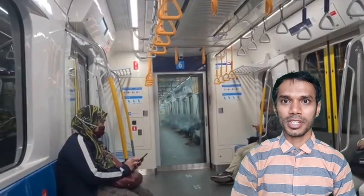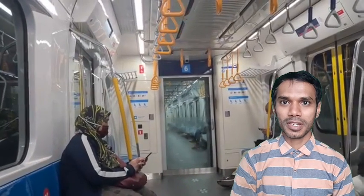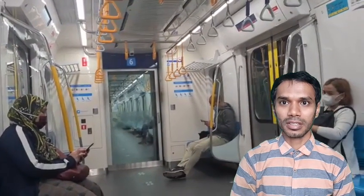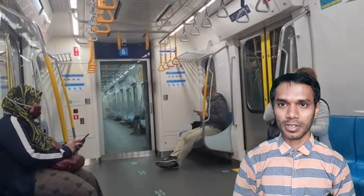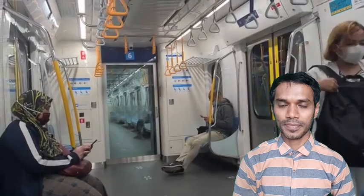Insert the MRT train, very smart MRT train, Jakarta. Very smart MRT train of Jakarta.